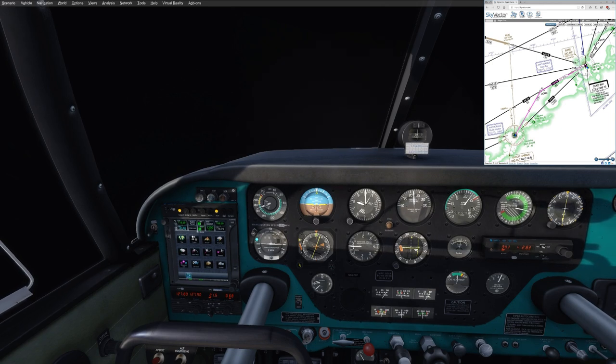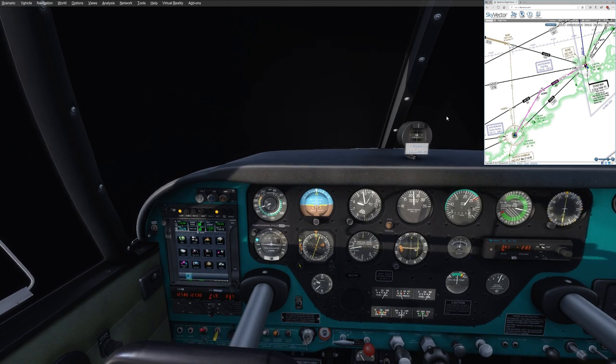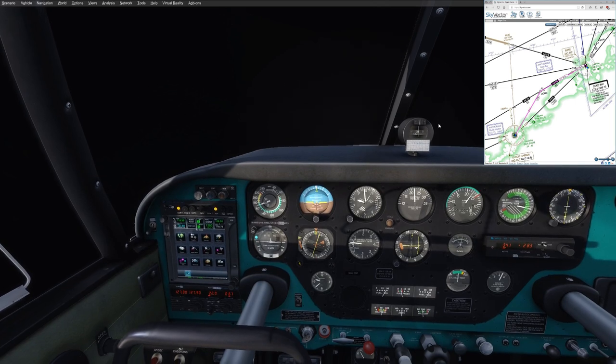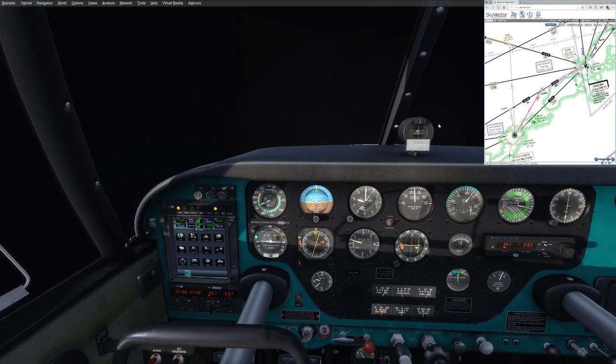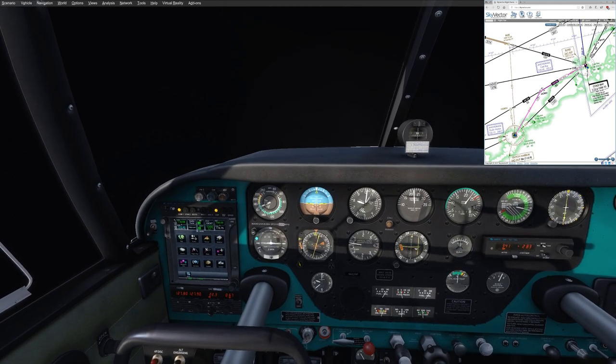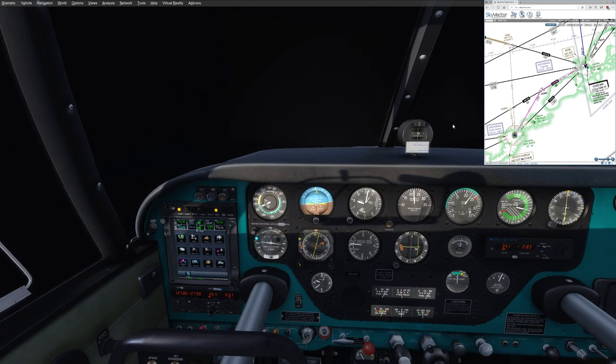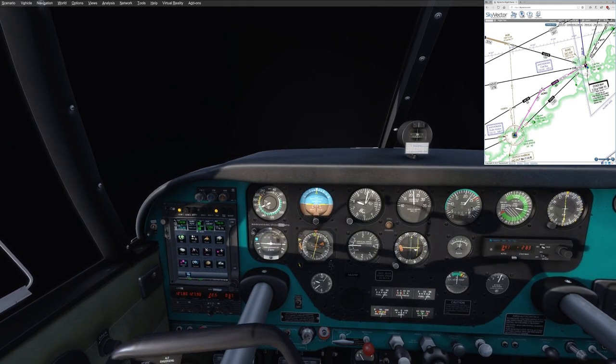One thing that does matter, however, is carb heat. And I do think the manifold pressure is dropping off bit by bit. I may turn on carb heat if that's the case. Like, I keep having to retrim upwards, which is a big clue that my power is slowly dropping off. I think that's kind of the oversimplified way in which it simulates carb heat. So I'll keep an eye on the manifold pressure. If it does continue to drop off, I'll just bring in the carb heat and that should restore things.